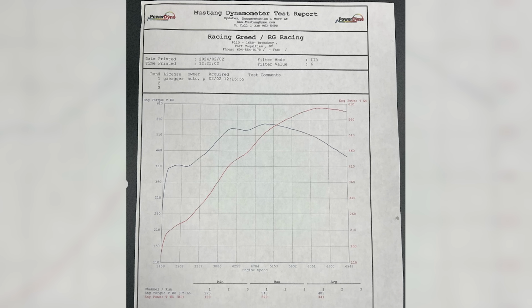Yeah, she's squirrely. I wouldn't say it's wagging its tail, but it's floating. Brake pedal feels amazing. Big 6-piston brakes up front, of course, stock. It's just got pads, that's about it. Stupid, just stupid fast.